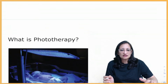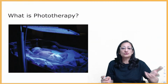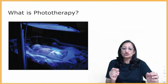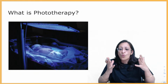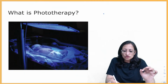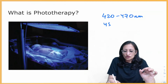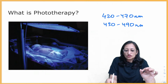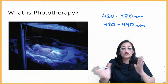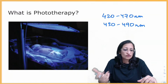So some quick important things about phototherapy. We all know in phototherapy, blue colored light is being used on the baby so that it brings down the neonatal jaundice that is happening, right? Now in phototherapy, the blue colored light is a very crude term. You need to know what wavelength of light is used. So the wavelength of light that is most effective for phototherapy: some sources say it is 420 to 470 nanometers. Some sources say it is 450 to 490 nanometers. Okay. So you can choose a range anywhere between 450 to 460 nanometers. So if any of the options has 450 to 460 nanometers as the range, that is the best or most effective wavelength for phototherapy, right?